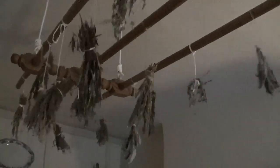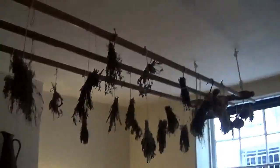Cool. Oh, look at all the herbs. I only just noticed that. That brings back some memories. Sorry, it made me think of something. I've related that story a couple of times before, I think. But I won't go into it right now. But yeah, that just reminded me of something.